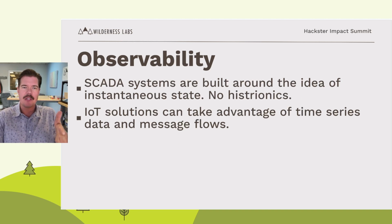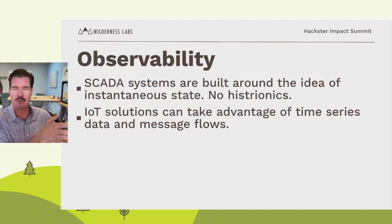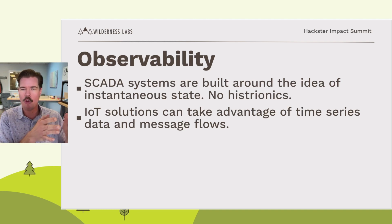That gives you the ability to not only predict what's happening in the future based on historical data, but you can actually see over time whether or not a machine is going to go down, and you can tack on things like a vibration sensor, right? And you can see that data over time, and you can run AI and ML workloads, and you can do some really interesting things there that you can't do with just an instantaneous snapshot of a system.